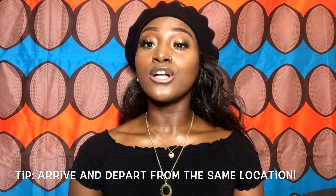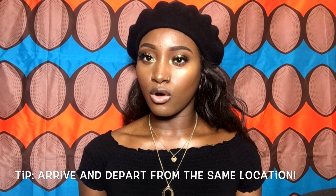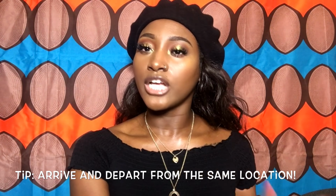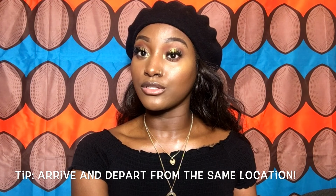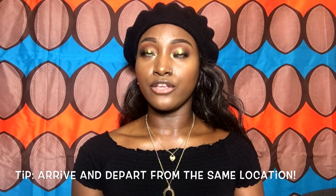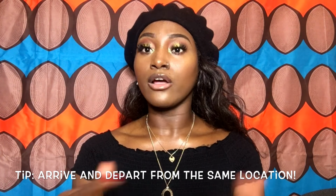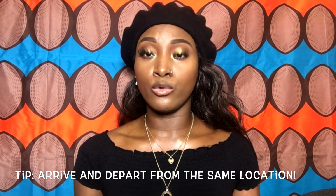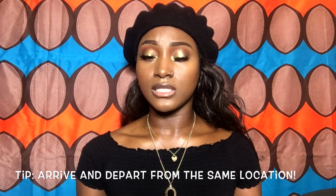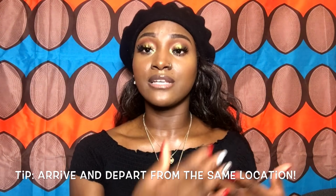So for the next tip, you want to fly into and depart from the same location. What that means is, if you're doing a Europe tour, for example, and you want to go to France, you want to go to Italy, you want to go to Amsterdam, you want to go to the Czech Republic. Czech Republic, is that how you pronounce it? I think Czech Republic. And you want to go to these 4 countries on a budget. I would highly suggest that if you're coming in through Amsterdam, you go out through Amsterdam and book a round trip. That way you're saving money. We all know it's a no-brainer that round trip tickets are cheaper than one-way and multi-city tickets. So you want to book a round trip, arriving and departing from the same location.